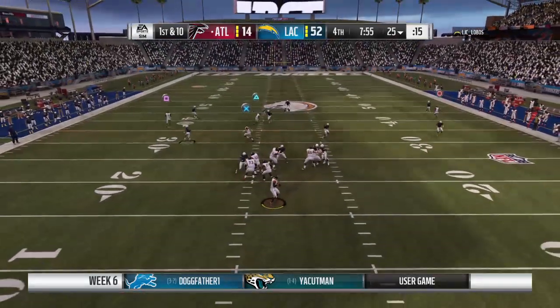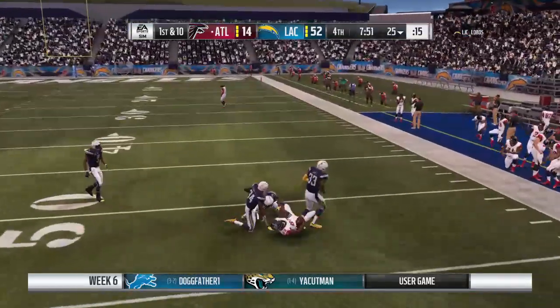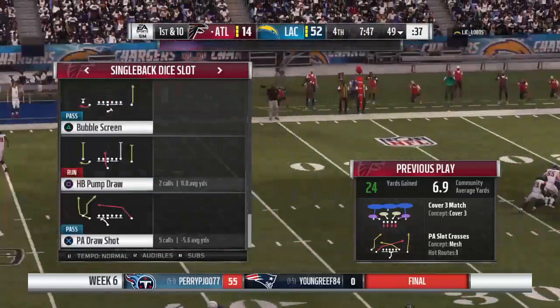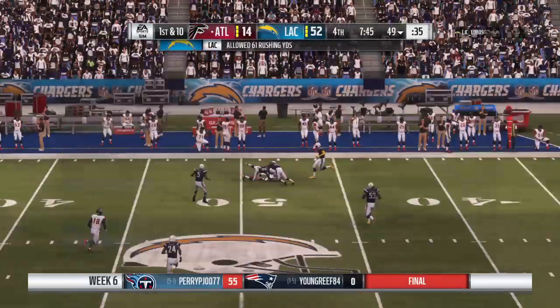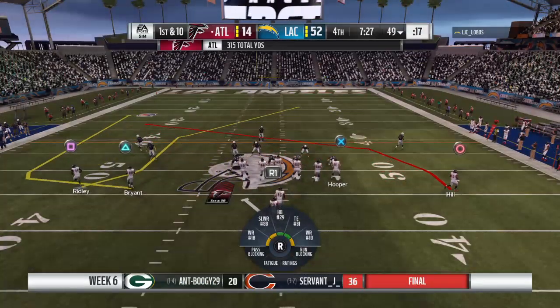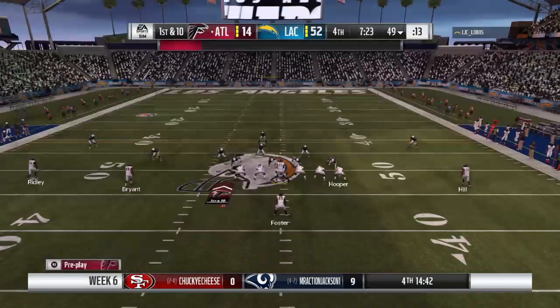On first down, Higgins. And he finds a man on a crossing route. And they nearly get this all the way to midfield. Mark him down at the 49. That one goes for 24 yards. This quarterback now 6 for 6 since coming back out of the locker room. It's first and 10.